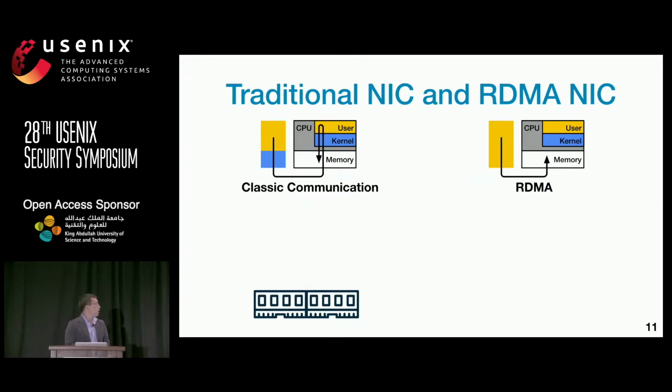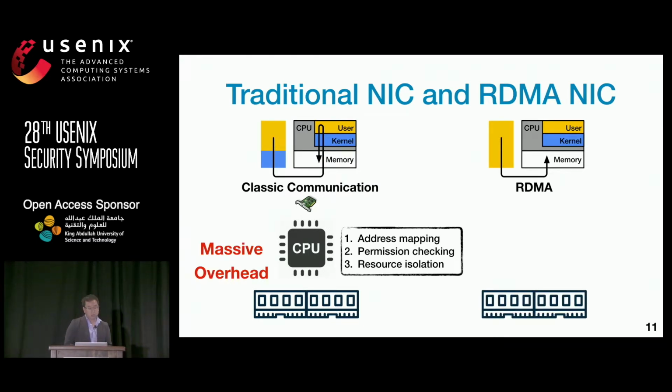Let us look at classic communication first. In classic communications, because all the requests are handled by the CPU or processors, requests will go into a regular NIC and pass to a CPU. Then we let the CPU do the address mapping, permission checking, and resource isolation. There's a massive overhead in using classic communication because the CPU is involved.